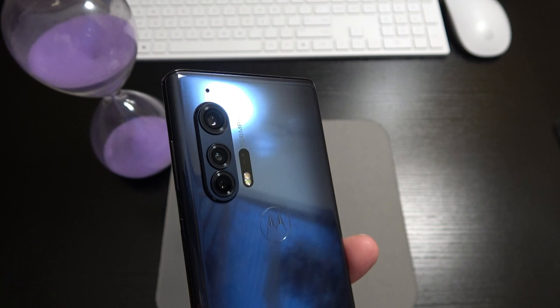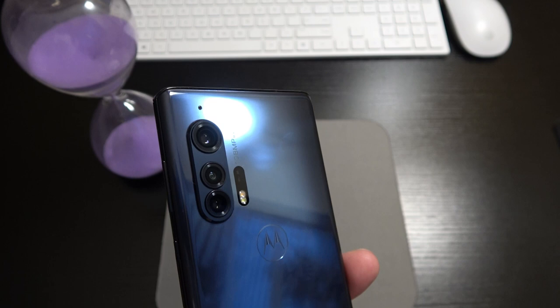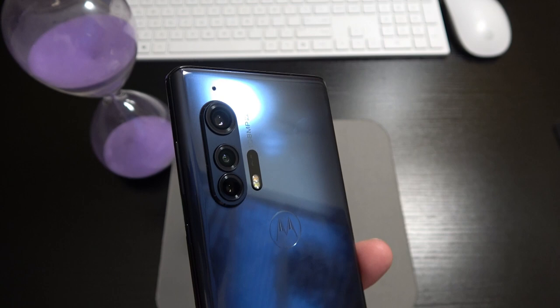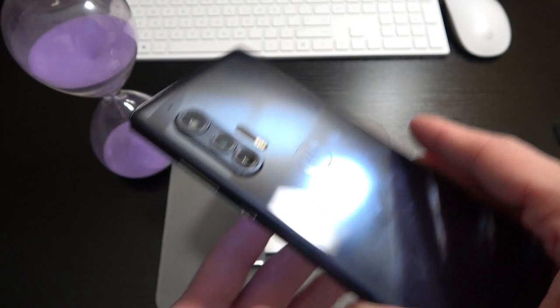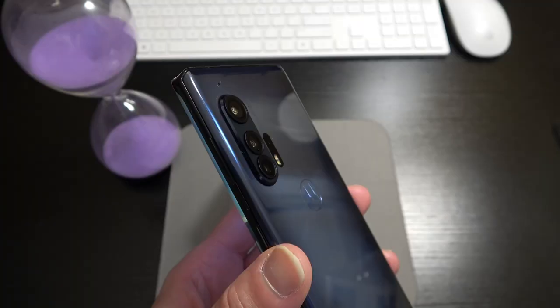We've got an 8 megapixel telephoto lens with 3x optical zoom, PDAF, and optical image stabilization. And then, actually, we've got four sensors. We've got a 16 megapixel ultra wide sensor, and then we've got a 3D time of flight depth sensor. I think that depth sensor is a 2 megapixel sensor, if I'm not mistaken. That's the time of flight sensor.